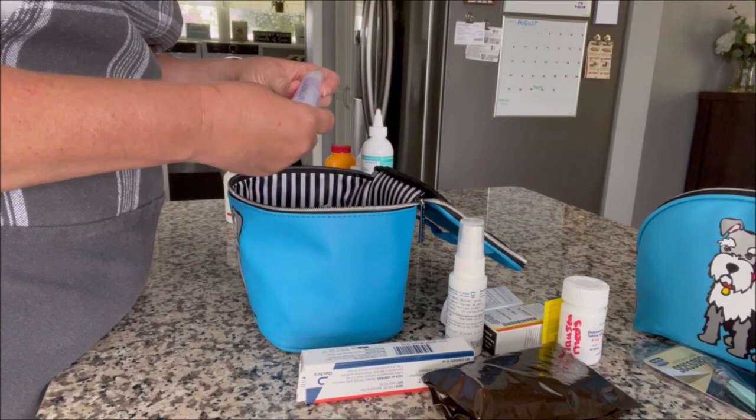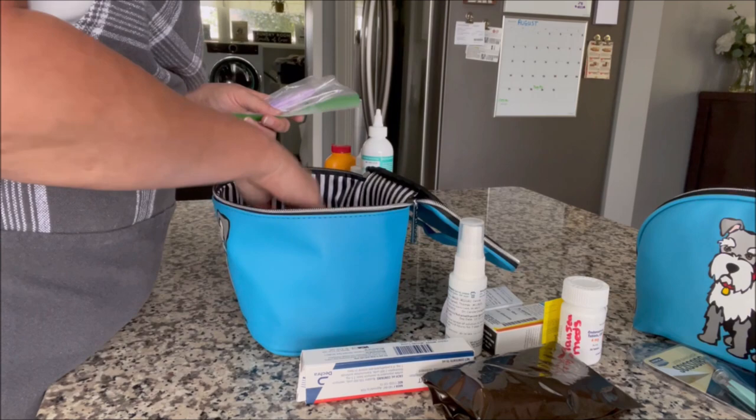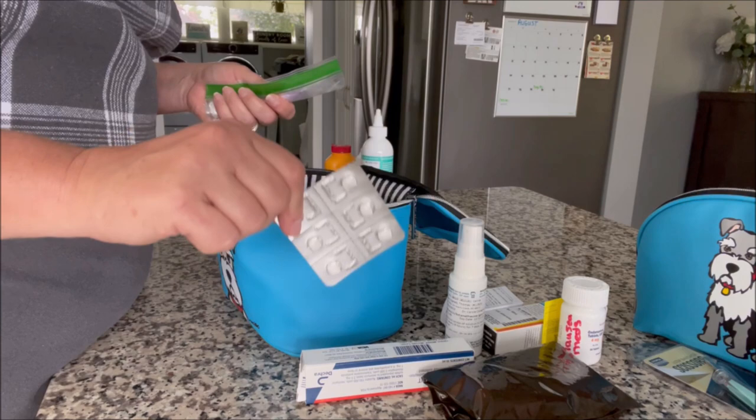This is an eye lube gel that I had to use on Grant. I have some Pepcid. You can give your dog Tums or Pepcid. Make sure you know the dosage instructions for your dog for that, for your dog's weight.